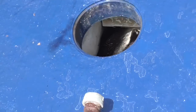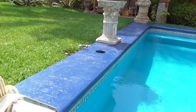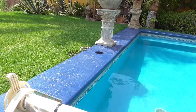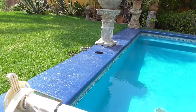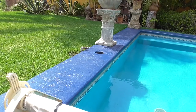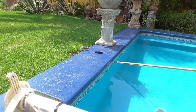This is a new one, having a skunk in the skimmer. But I'm going to see if I can film the excitement here. Good thing it's not smell-o-vision. He is smelling. Is it the same one that was in there the last time? No, I don't think so.